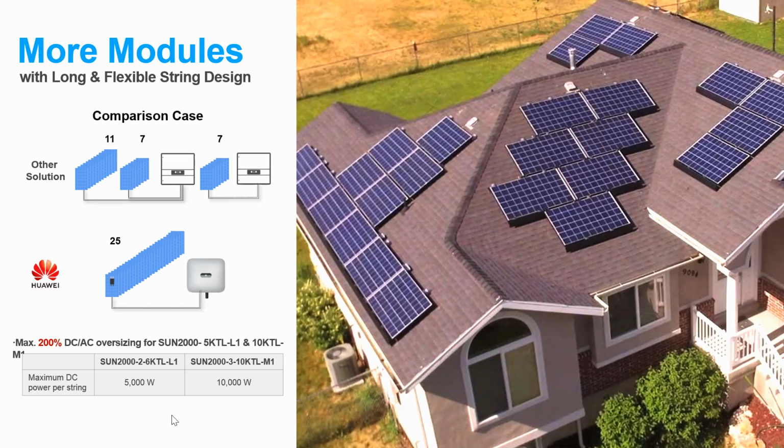Quite a nice way to be able to balance the positioning of your modules on homes that do have problems with getting enough solar coverage, whether it be from external things like trees or shading, or whether it just be in terms of how the roof is positioned and which way the home itself is facing.